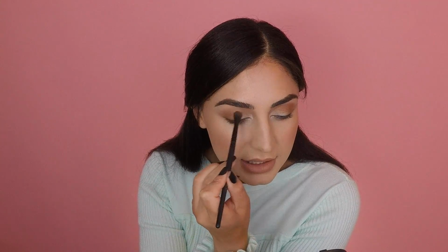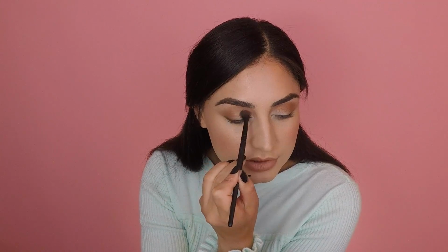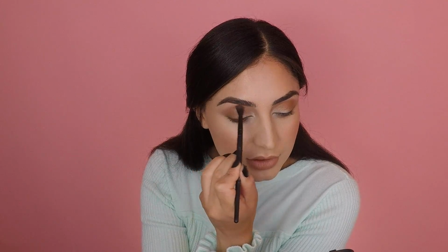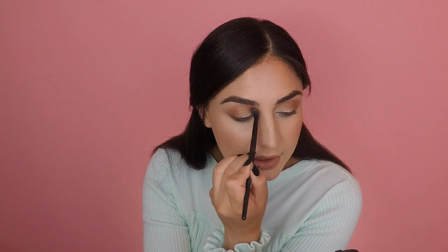So now I'm going to go ahead and do the other side just so that way you guys can see the same eyeshadow application on the other side. So again, I'm just going to take that color and I'm putting it right at the top of the crease, not too close to the lash line, not too close to the outside corner, but just right over here, just so that way I can get a little bit of pop in my eyes, but it doesn't, you know, erase all that work that we just did.